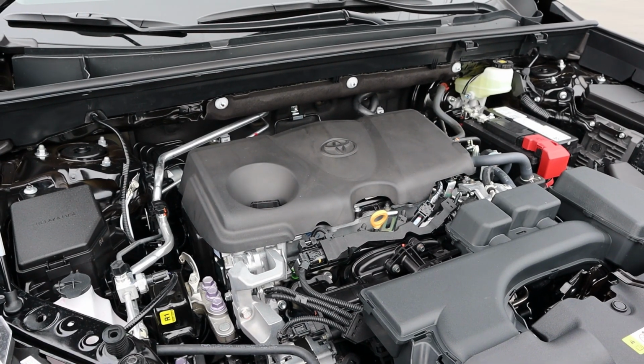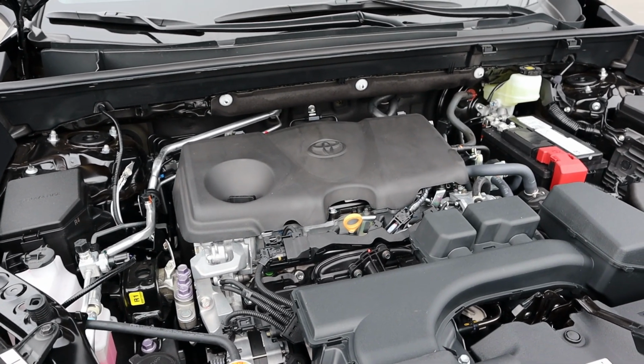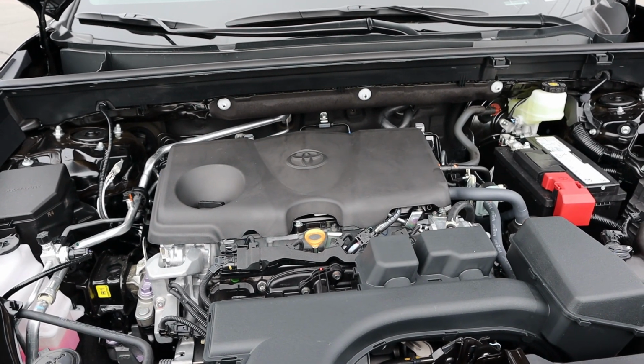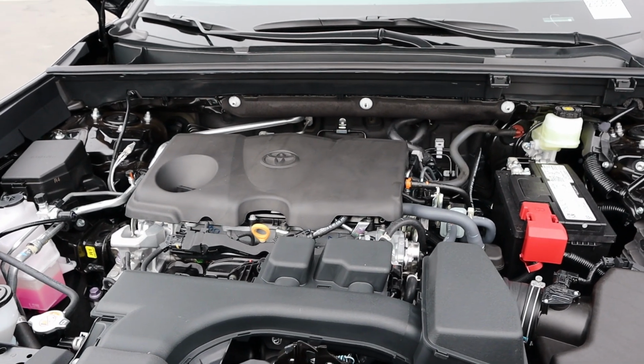Under the hood, we have a naturally aspirated 2.5 liter 4-cylinder that goes through an 8-speed automatic transmission. Fuel economy is 25 around town and 33 on the highway, with power outputs being 203 horsepower at 6,600 RPMs and 184 pound-feet of torque at 5,000 RPMs.